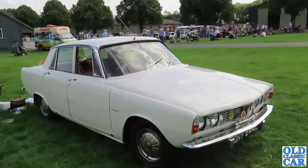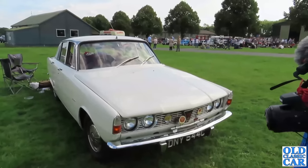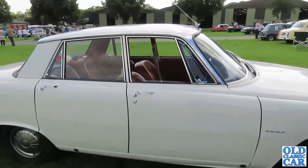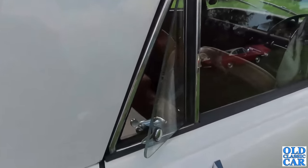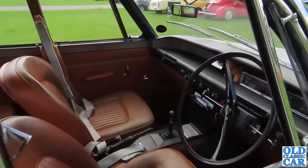There's that lovely early P6 Rover 2000 that came in before. Sixty-five, this particular car dates back to, so it's a fairly early one. Lovely simple, straightforward lines that they lost a little bit on the later ones, I think, but even opening rear quarter lights in the doors. That's a nice little detail. Quality cars these were.